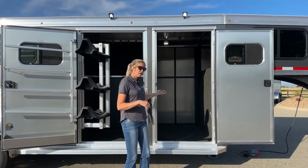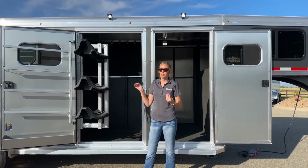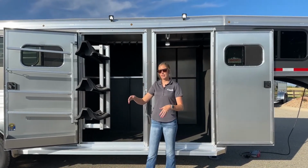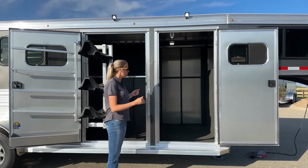So once you get in the trailer, you can see what you're doing, but we all know when we're out here, we're untacking and doing all this stuff with our animals right here. So I think it's better to have the visibility out here and in there. I think it's great they have added these on the 2024s.